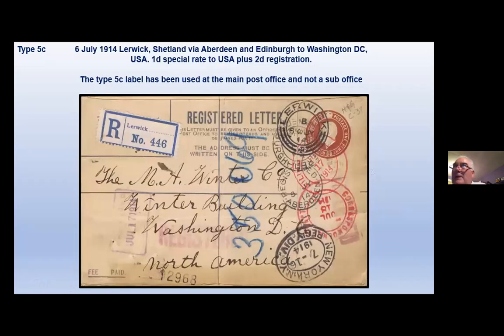Here's one here. 1914, going from Lerwick, Shetland via Aberdeen and Edinburgh to Washington, DC. Once again, the USA still had the special rate and the tuppence registration, which meant that this envelope once again was sufficient to pay the postage and registration. And of course, the label once again is the sub-office type, which seems to have been used at the head office in Lerwick.